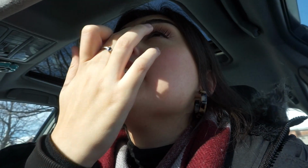As for the eyeshadow, it looks good. It hasn't creased at all, which is amazing because I find that creams always crease on me, but it looks really good. My brows look really good. The pencil stayed intact, which is really nice.